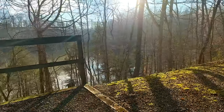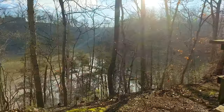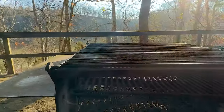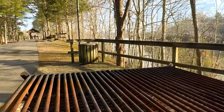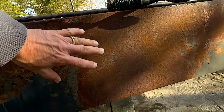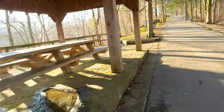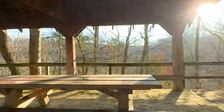We have a couple docks here if you want to dock your boat here and visit. That's pretty nice. Wow, that's a big grill. It's huge, probably about 2.5 feet. Big picnic tables, nice pavilions. I'd like to have that at my house.